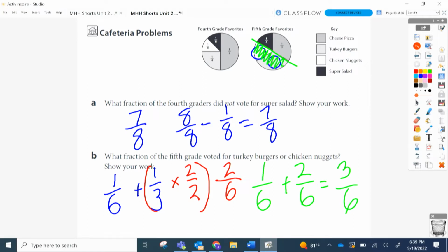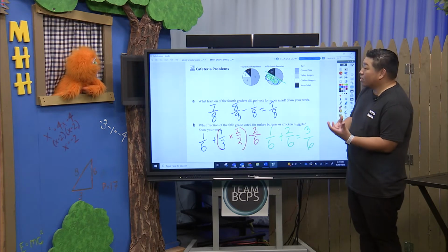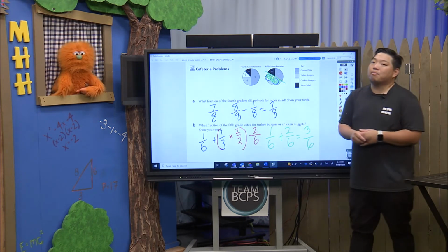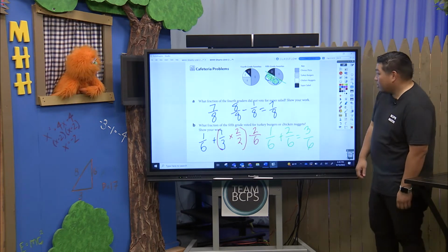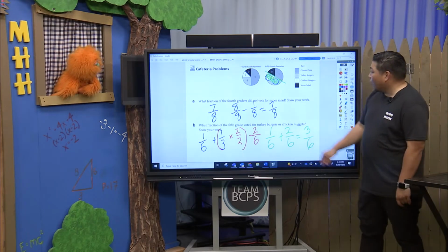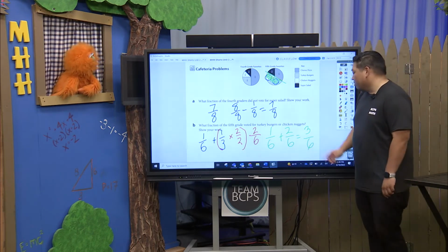Okay, so the visuals will definitely help you when trying to figure out what observations you can make. But always, always, always double check with the math, that way you can be more confident and comfortable about your answer. Especially if it says show your work, right? You got to show that work. And that's what we did. We were able to show that 1/6 plus 1/3, or 2/6, equals 3/6.